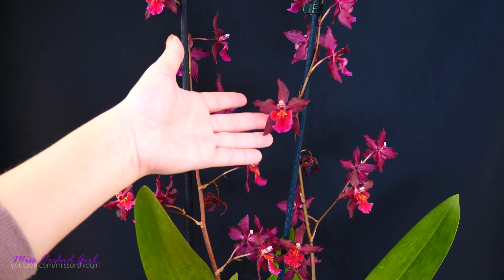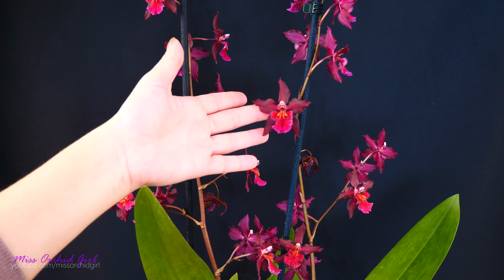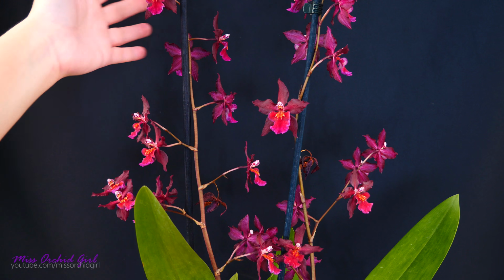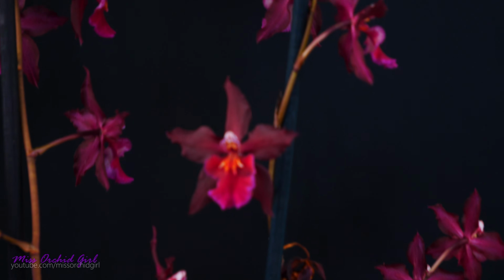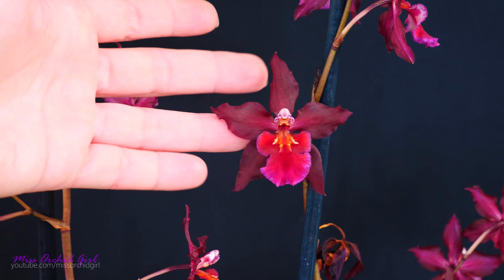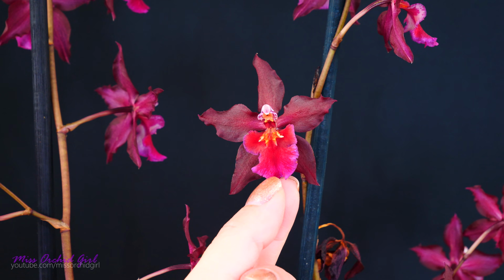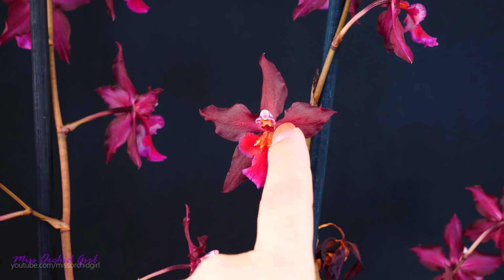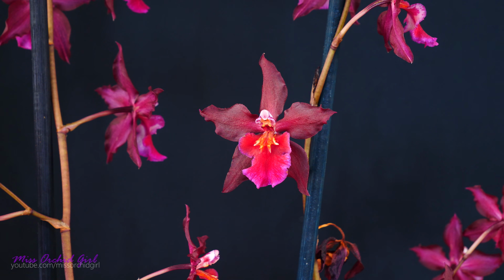So when I saw this one, I immediately thought of the Sherry Baby. It's not. But color-wise, it's very similar. So that's why I purchased it. Needless to say, I have no idea and no clue what this one could be. And I really hope that the camera manages to catch the proper colors. The petals and sepals are a very dark cherry red, while the lip is red and magenta, or actually purple at the same time, with a little bit of orange at the top and a little yellow on this little waterfall. It is a gorgeous color.